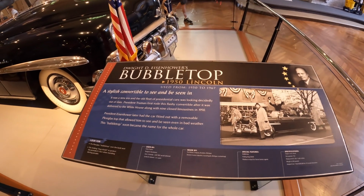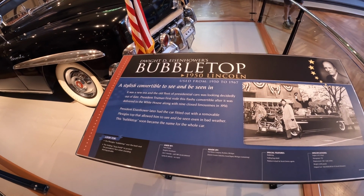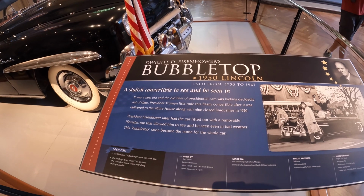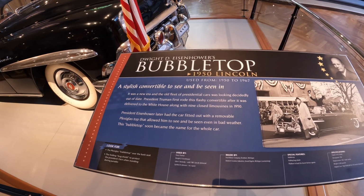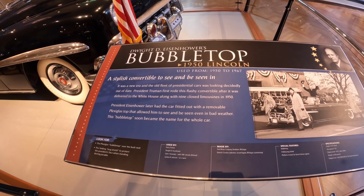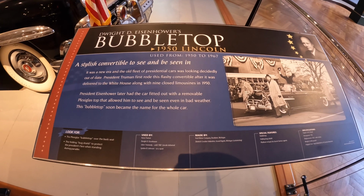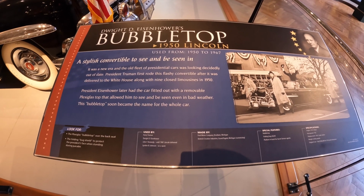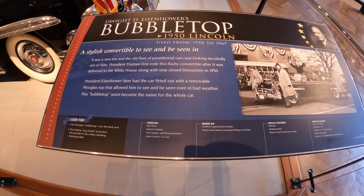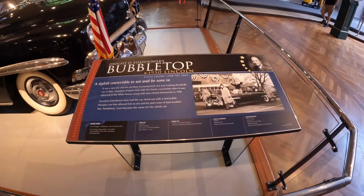That's a lot of years of use. A stylish convertible to see and be seen in. It was a new era, and the old fleet of presidential cars was looking decidedly out of date. President Truman first rode this flashy convertible after it was delivered to the White House, along with 9 closed limousines in 1950. President Eisenhower later had the car fitted out with a removable plexiglass top that allowed him to see and be seen even in bad weather. This bubble top soon became the name for the whole car.